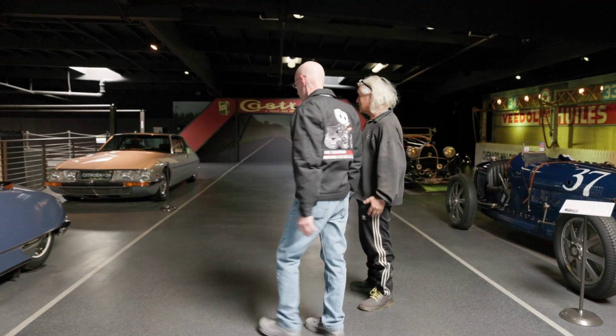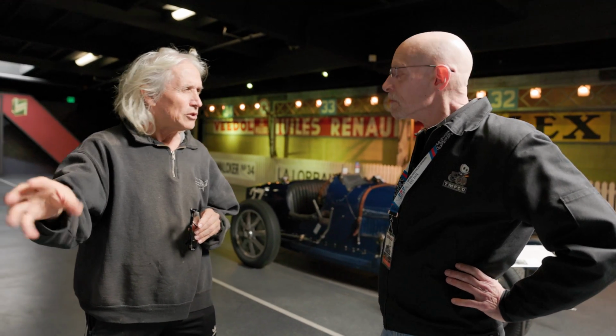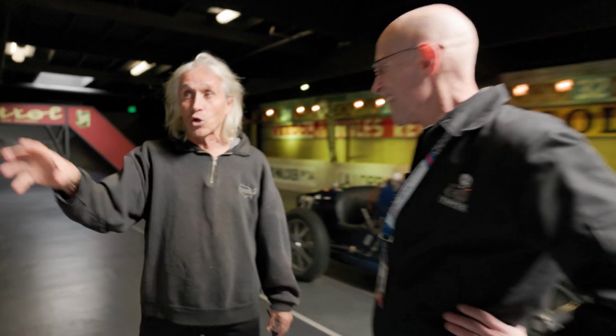Okay, so the thing is, because of taxes in France, they did not produce big motors. This one can be a 2.1 liter, maybe 2.4. So the French never had like the American 5 liter, 8 liter, whatever it is, because the government will tax you based on the size of the engine.